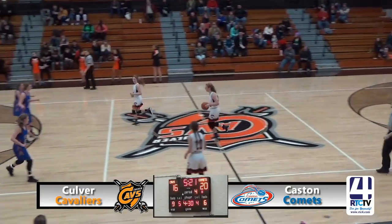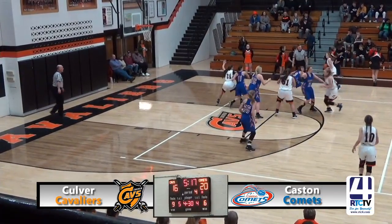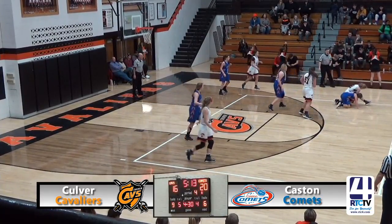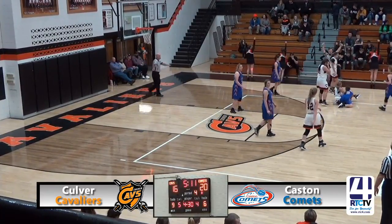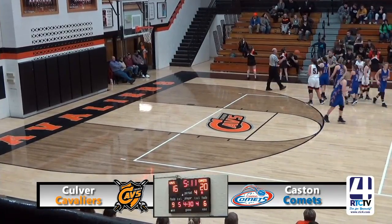Culver now bringing the ball to their side of the court, trying to figure if they can do something with it. Over to 21. Tries to kick it in. Klingler is able to get a hand to send that back out. Jump ball. And that's Comets' possession.